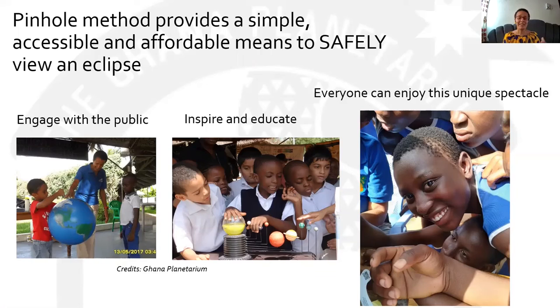So it allows you to engage with the public, get them excited about the eclipse, inspire them and educate them about what an eclipse is and how it's showing the movements of our Earth, Moon and Sun system, so that in the end, everyone everywhere can enjoy this unique spectacle.